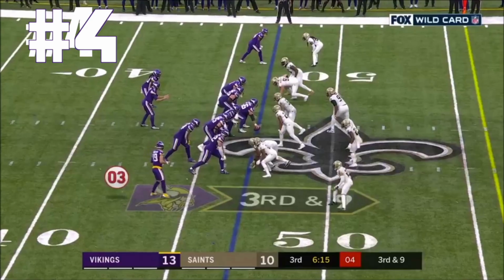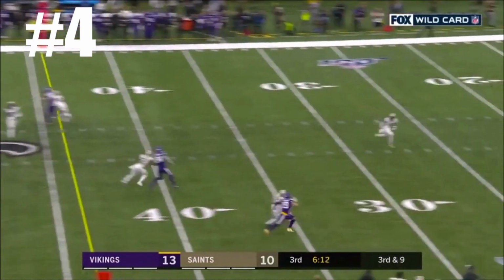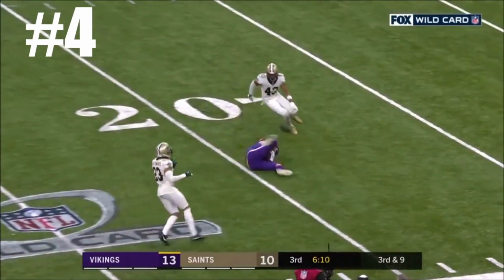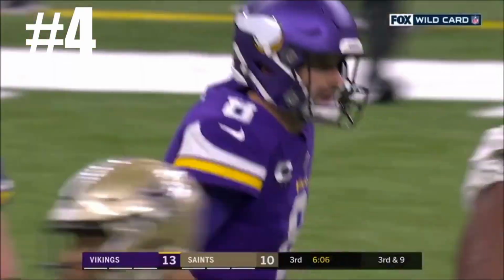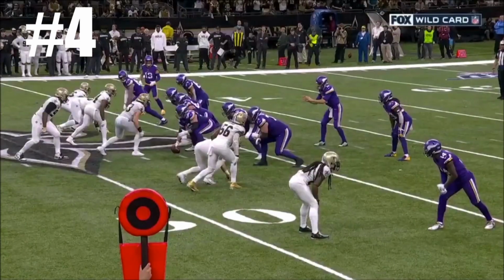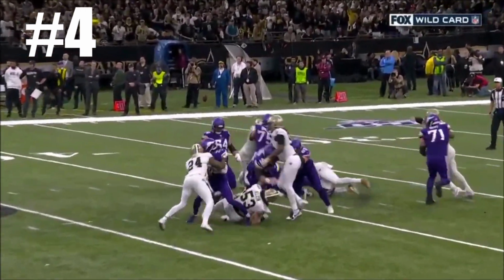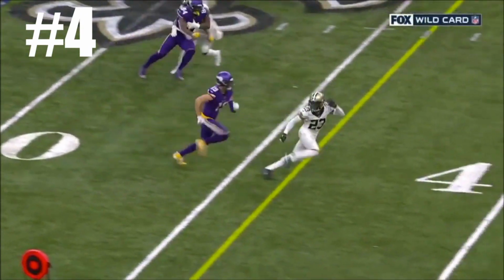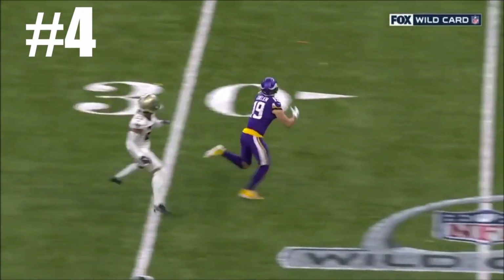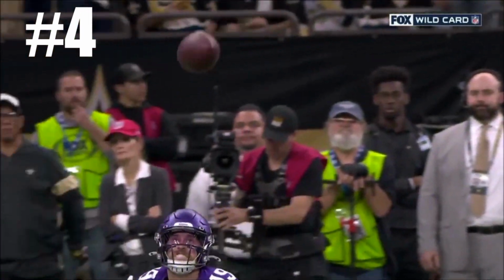Now, on to number 4. Okay, this one, another really special throw. This one's almost unbelievable when you watch the end zone angle, because Kirk gets absolutely obliterated, just demolished. Demario Davis hits him, and it's a blindside hit. I'm not even sure Kirk saw it coming. He might have seen it coming just because he gets the ball out a split second before Demario Davis gets there, but man, he gets absolutely hammered. I'm sure he felt this one the next day, but he just throws a perfect throw to Adam Thielen.